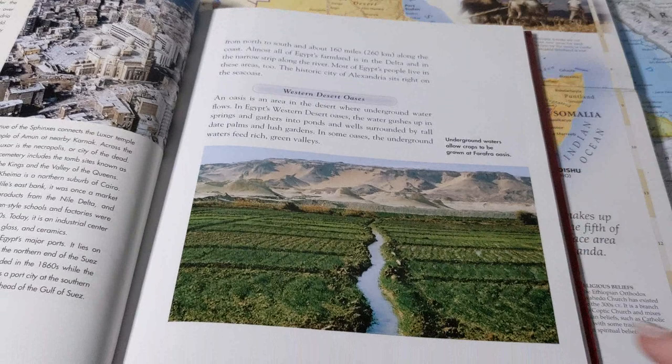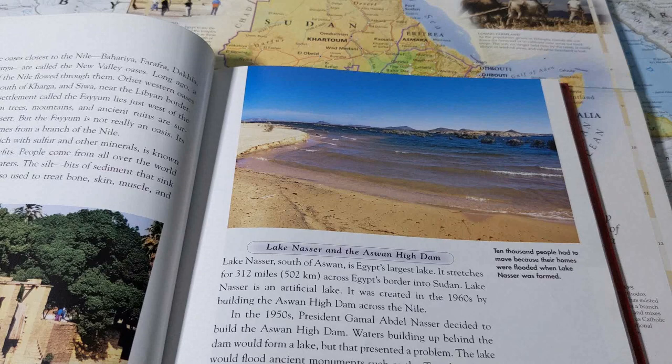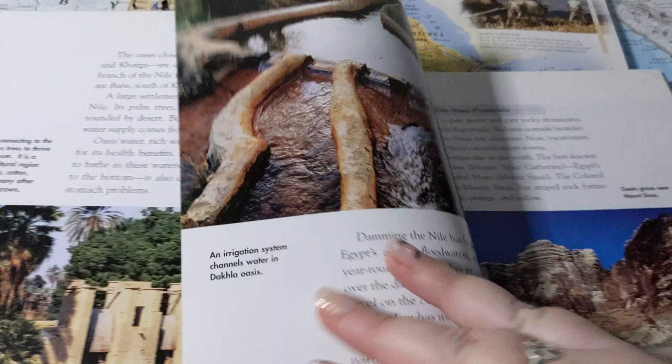And this is in an oasis. Looks like they've irrigated the water in it to help farm in the middle of the desert. Another little canal here in an oasis. And let's see. Oh, this is like Nasser. Artificial lake. And some interesting irrigation systems there.